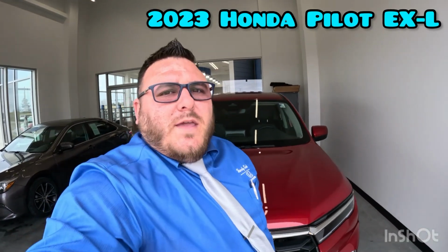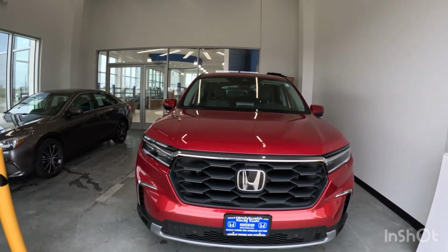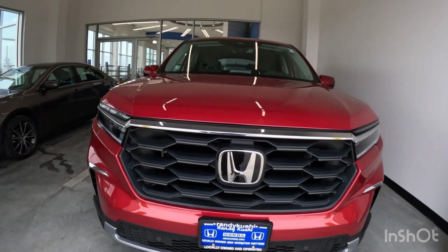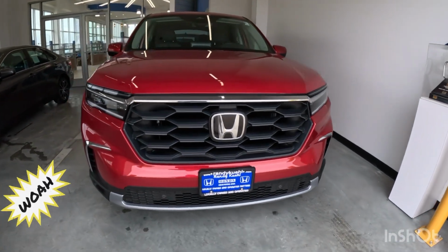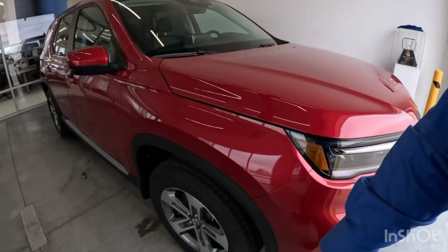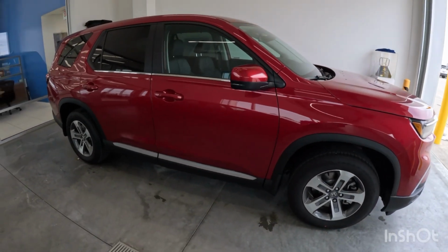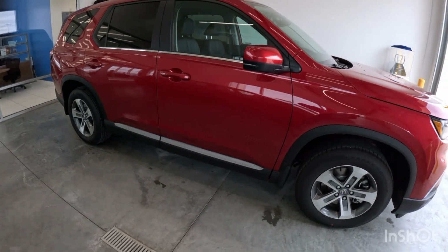I'm going to go over the 2023 Honda Pilot EXL. So what I have here for you now is the Pilot in radiant red. That big Honda logo and the big aggressive grille. So now I'm going to touch on some of the features that you get on the EXL that are going to be different than the Touring and Elite TrailSport that I've already done.